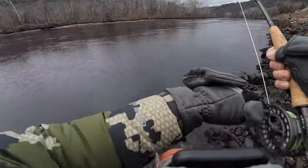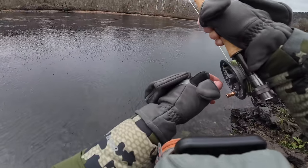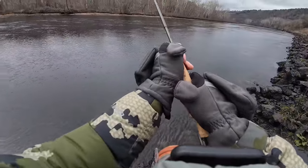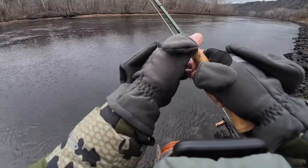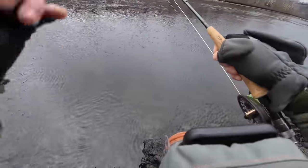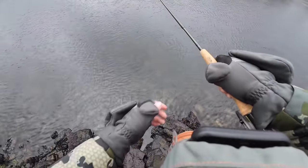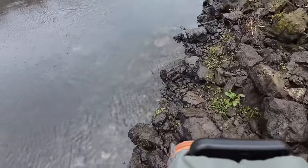Hey. First cast, Dad. He was close. He was close. I got one. I didn't even have to get wet. All right, just got to find a good little landing zone without falling in.